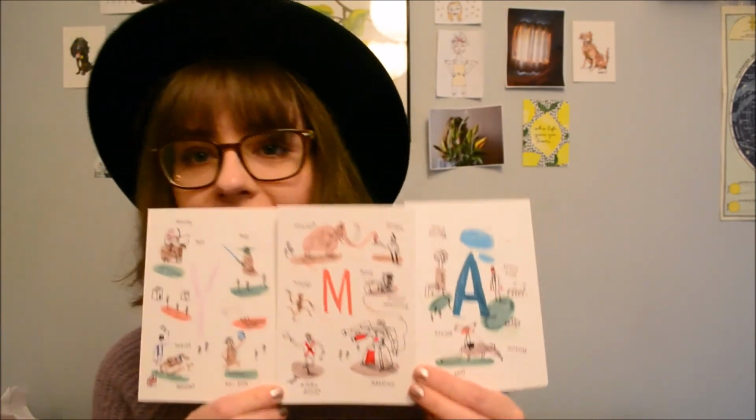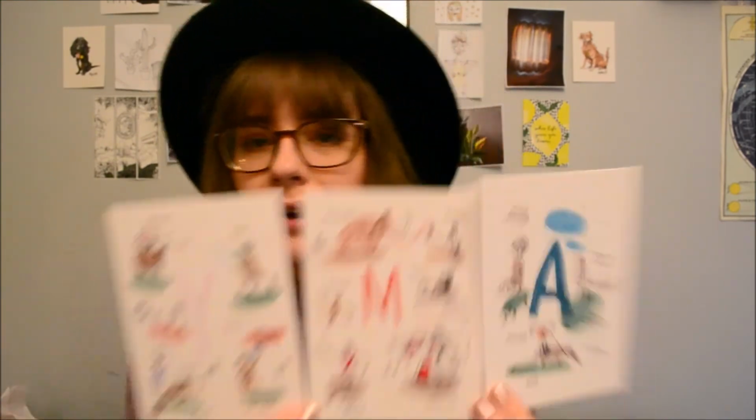I feel like this is a really childish thing to do, to get your name in things. But I'm going to put them on my wall somewhere. And they're really cute. I can't remember how much they were. I think they were like 70p each, maybe. But they're really sweet and I love it.